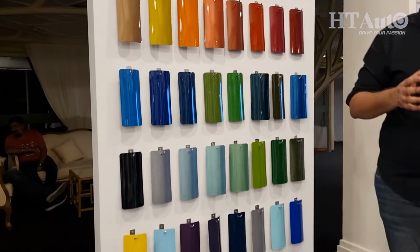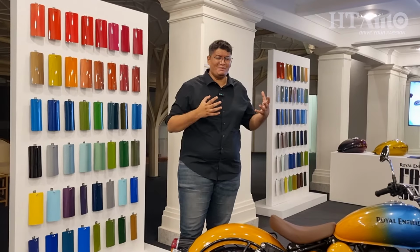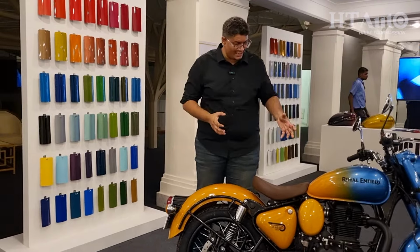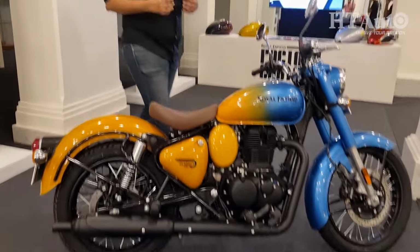And all of this has been done to bring more personalized touch, more exclusivity to the Royal Enfield Classic 350 customer. Now, this of course is the brand's bestseller, so naturally they would want to start that customization program with this motorcycle. And this is just one part of the puzzle. Now come closer, I'm going to show you what more you can do.